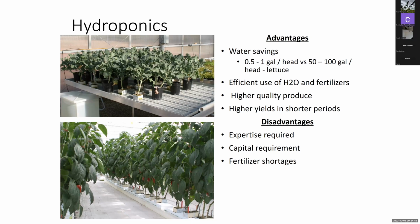You get higher quality produce at a cost. You generally get higher yields in a shorter period of time at a cost. And the disadvantage is you have to have some expertise to do this. And so that's why I'm here blabbing at you guys today. That's why you're taking all these classes. That's why you hire crop consultants and advisors.